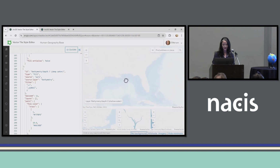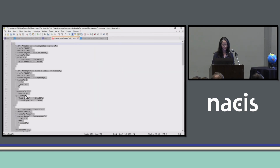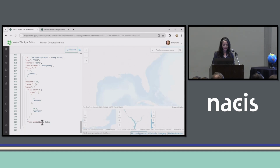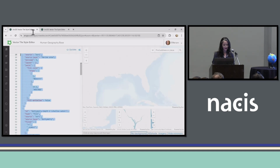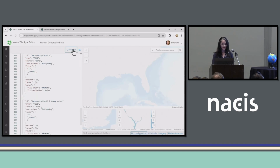Let's zoom in, but being a cartographer control freak, I want my own palettes, so I went into Adobe Illustrator and reblended some blues. I'm just going to show you how I do this again. So I'm going to copy the code and just replace it and have some other colors. Grab it here, paste, update, and now I've got that.